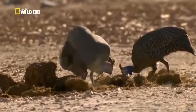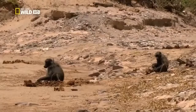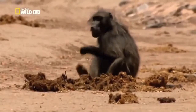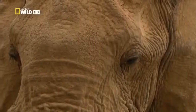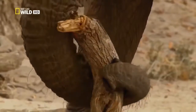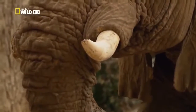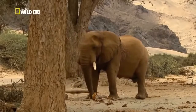Some animals, like the helmeted guinea fowl, take the majority of their food from what the elephants deposit. In times of scarcity, even the Huanib Valley baboons look for something edible in the elephant's dung. Old One Tusk has one more go at the wood. But elephant molars only grow back six times. One Tusk's teeth are worn out, and his attempt to eat wood the way he used to is doomed to failure.